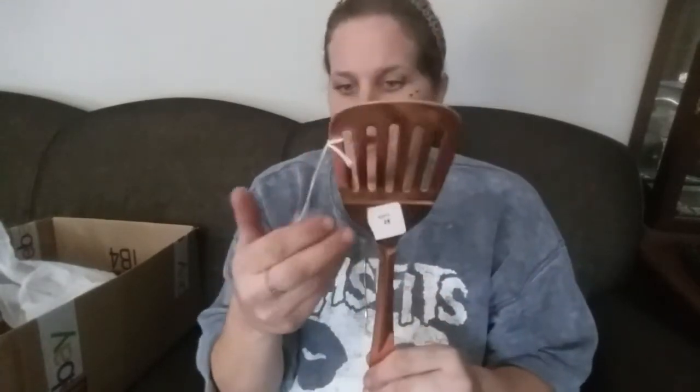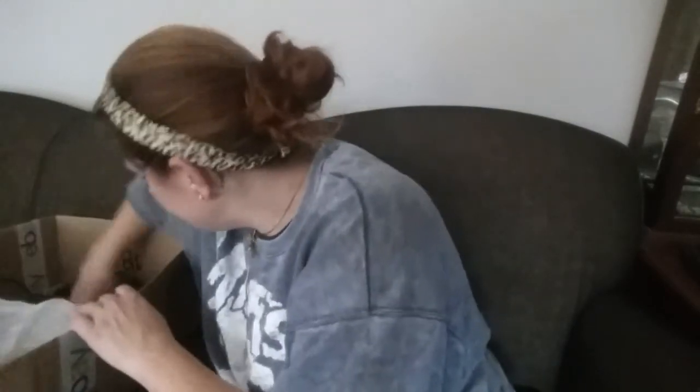We've got the solid copper spatula, which I'll probably end up using in my own home. Maybe not. I don't know. It's pretty cool. Little display piece for your kitchen.